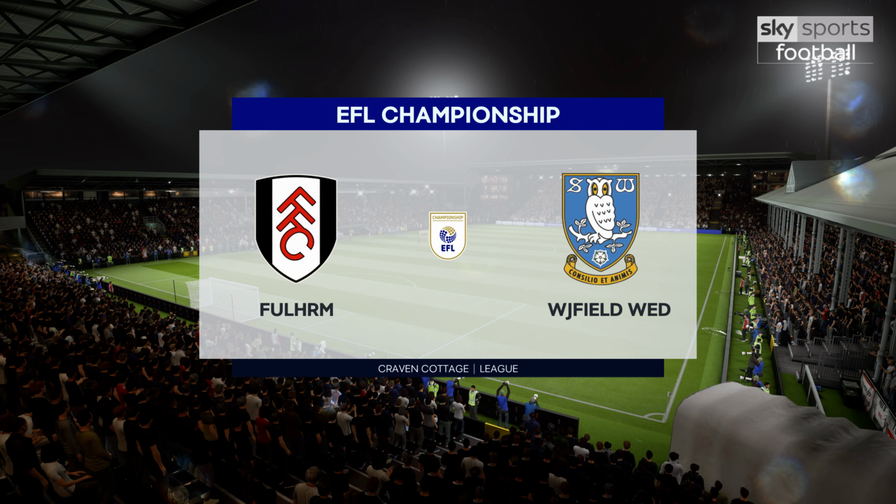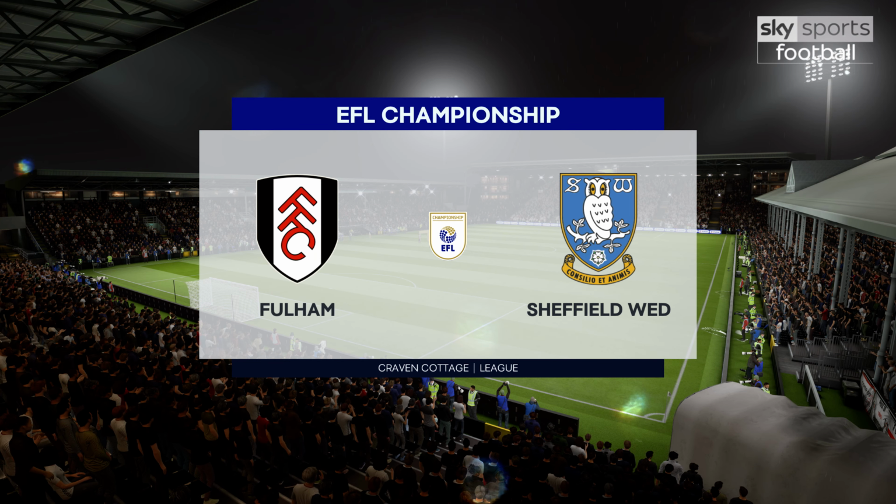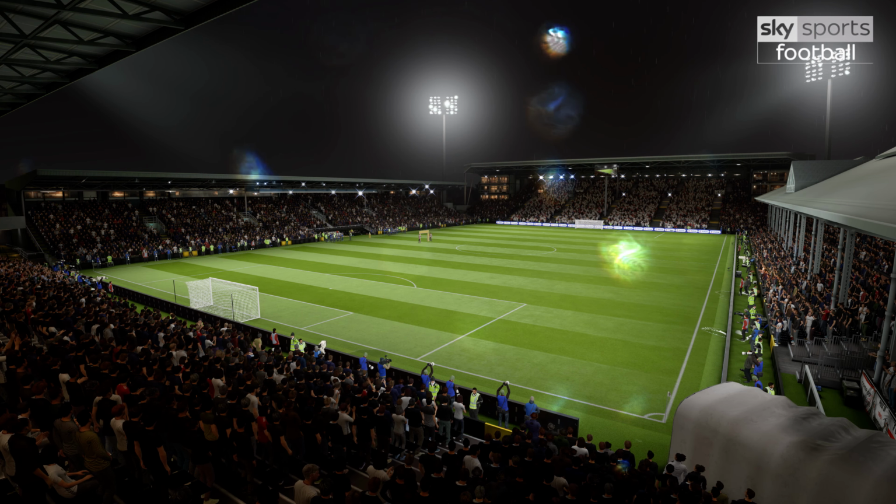Welcome to you all. Welcome to Craven Cottage, famous old ground here in southwest London. I'm Martin Tyler, Alan Smith alongside me up on the gantry. Our action today comes from the Championship in England. It's Fulham against Sheffield Wednesday.